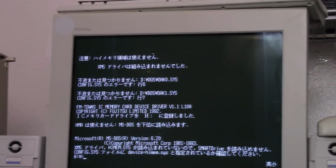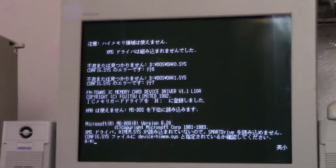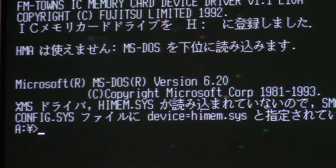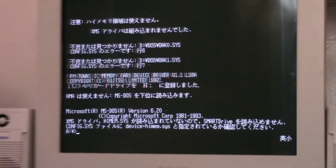Okay, here's another cool thing. I decided to put in that DOS boot disk he gave me, and the floppy drive works, and it did boot up to this Japanese version of MS-DOS 6.2. So that is cool that the floppy drive works out.